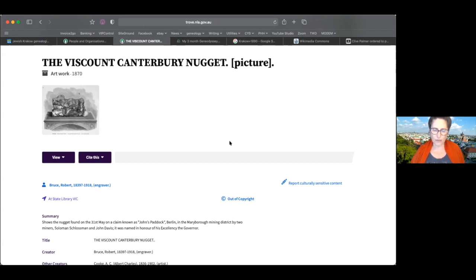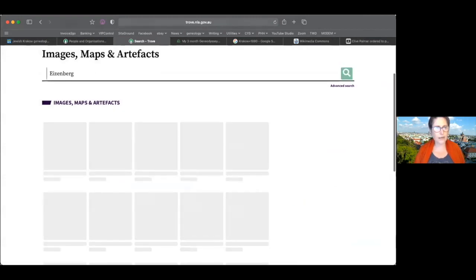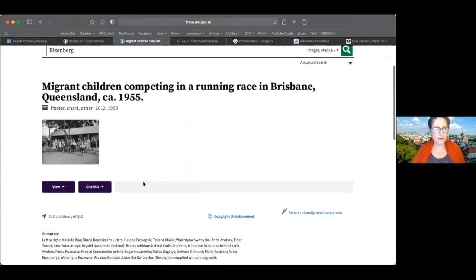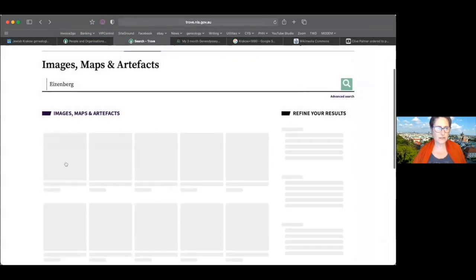So with institutions, let me see if... migrant children in a running race. Oh no, okay. So copyright's undetermined on this image. That's interesting.